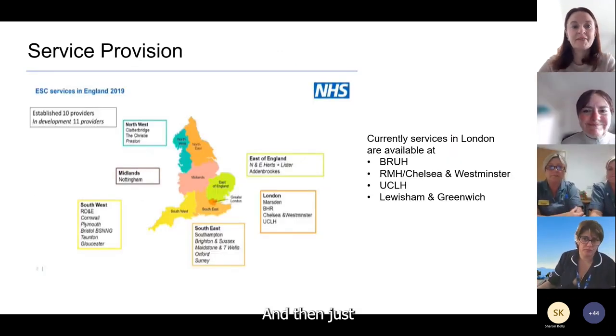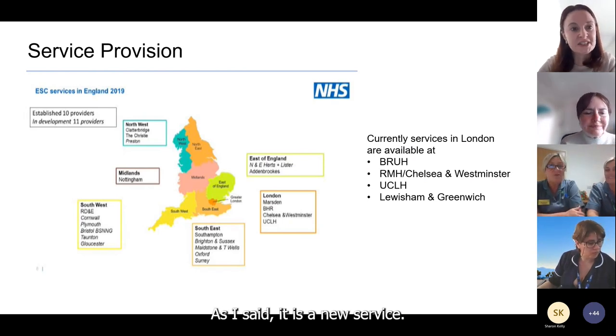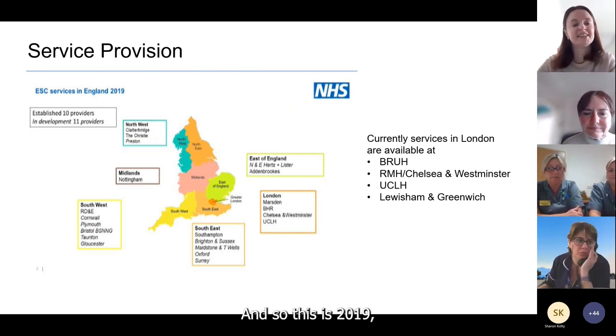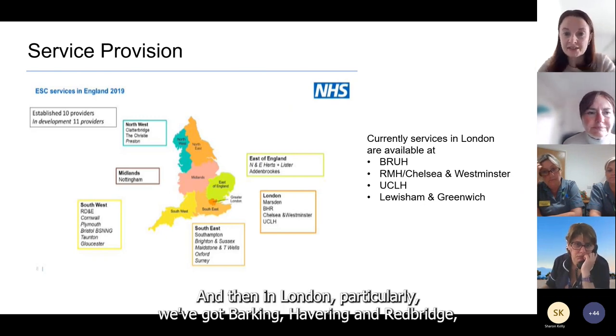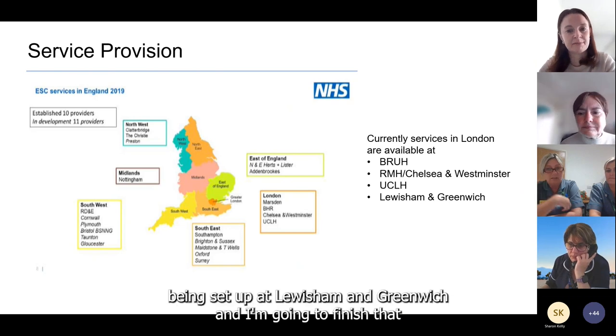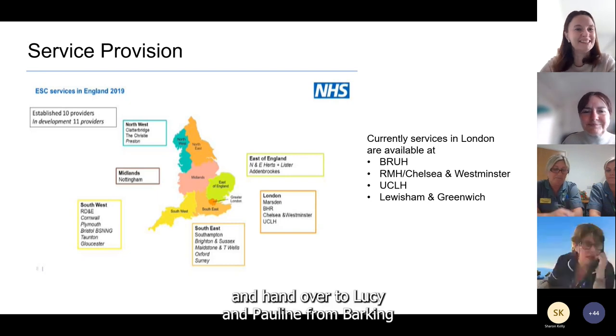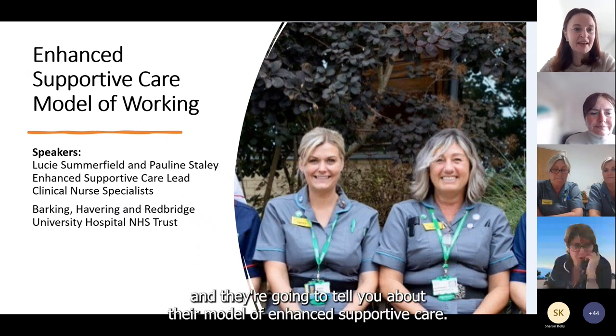Last slide, please. And then just in the last 30 seconds, just a little look at service provision. As I said, it is a new service, well, newish service. And so this is 2019, but you can see the services throughout the country there. And then in London, particularly, we've got Barking, Havering and Redbridge, Royal Marsden, Chelsea and Westminster, UCLH, and a new service being set up at Lewisham and Greenwich. And I'm going to finish there and hand you over to Lucy and Pauline from Barking, and they're going to tell you about their model of enhanced supportive care.